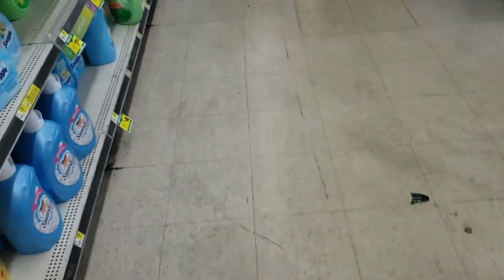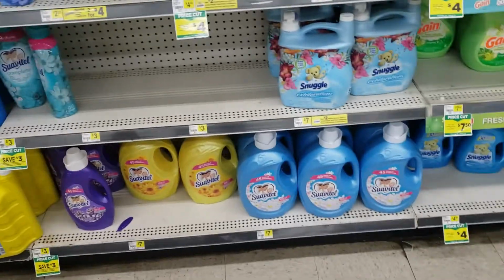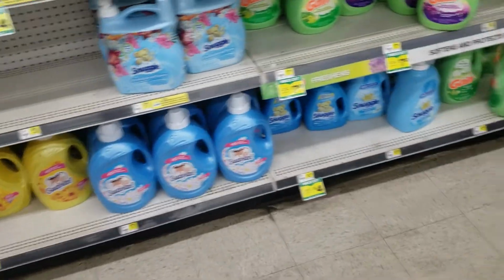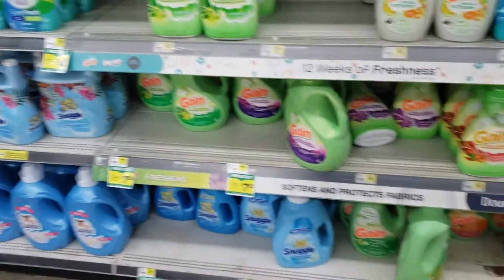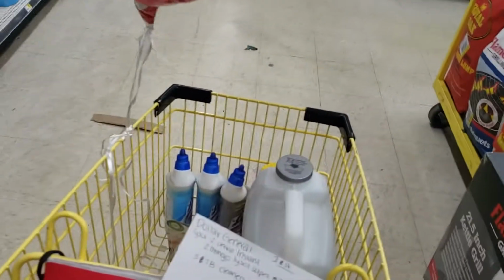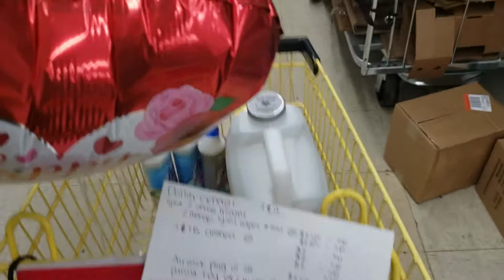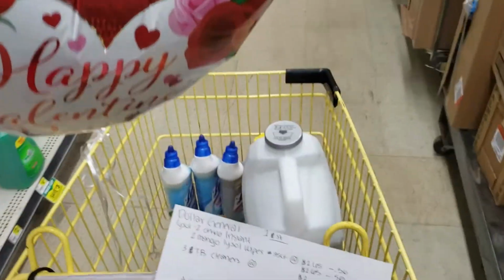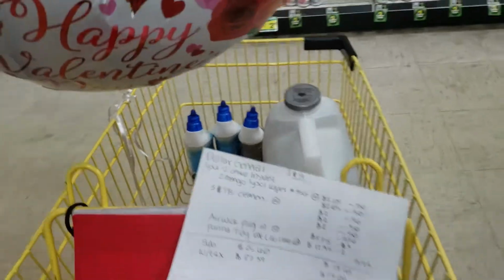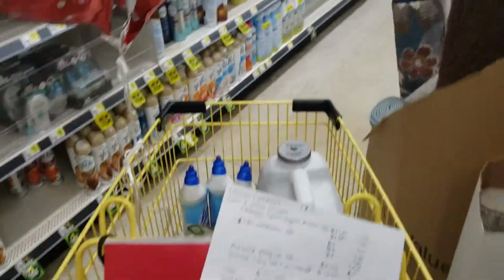Oh, I might have to redo this second deal. Okay guys, I'm gonna have to redo the second one, so I'll do a part two to this. But I'm gonna grab the rest of the stuff and then see about doing a different piece. I'm about to just drag this cart, guys.